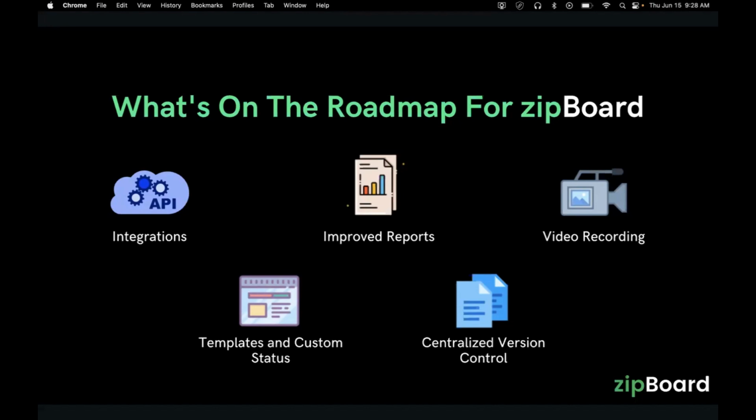On an improved reports front, we're trying to add timelines and estimates versus actuals, and that would allow our users to get a better sense of how long all of their tasks or how long all of their content review vision is taken, essentially.